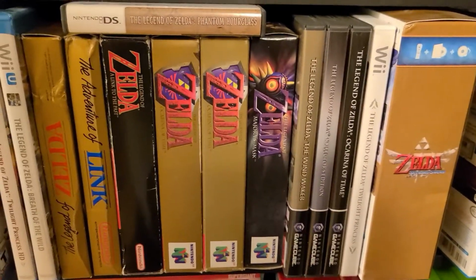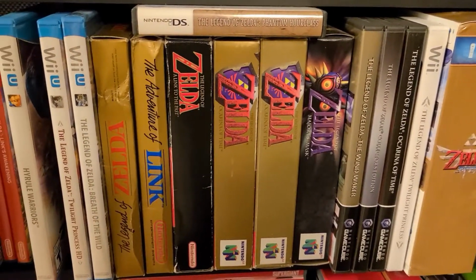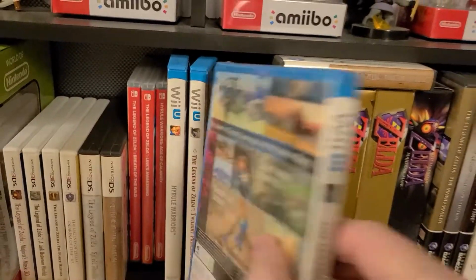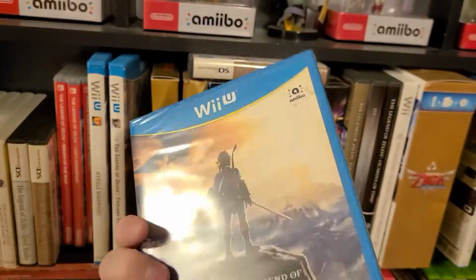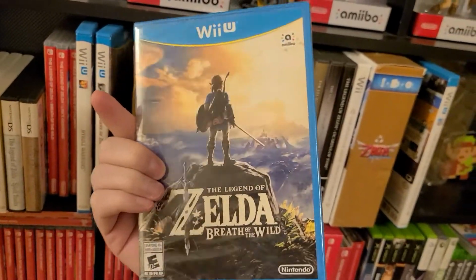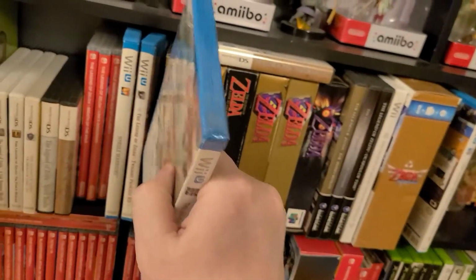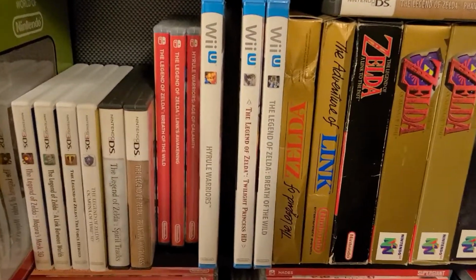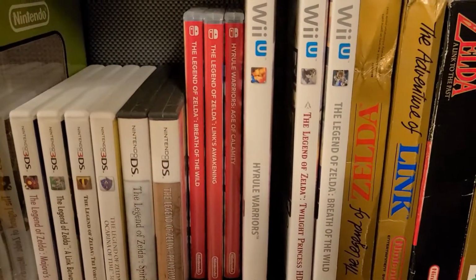All the games I got here that are boxed have the game inside of them. I just didn't bother to pull any of them out. And they look bad because some of them were from when I was younger. And this is the Breath of the Wild for the Wii U, still unopened. I kind of bought that separately as a special collector's item. Thought maybe it might be worth something one day.